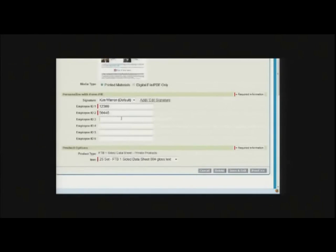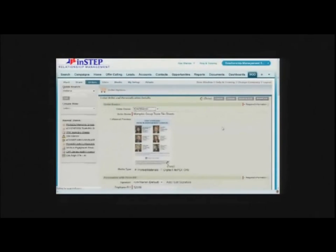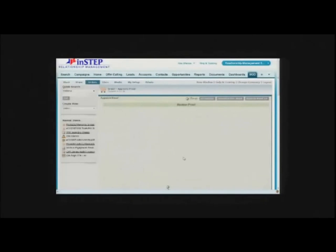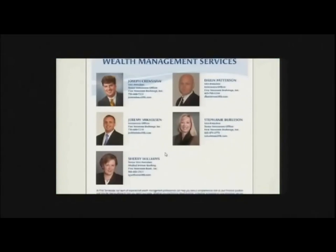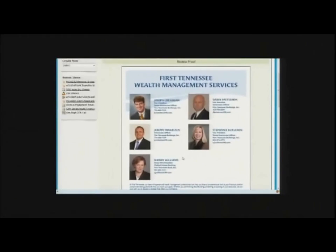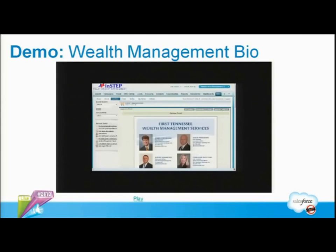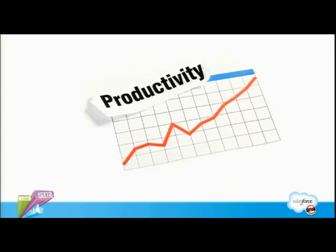They simply enter the unique employee ID numbers that are tied to those investment officers. And once they do that, they can very easily choose how many they want printed. They then select the proof button. The proof comes back to them very quickly, and as you can see, they can check it over, make sure all of the information is correct, and then from there, they approve the proof, hit submit, and they're done. Actually, it's less than 60 seconds.